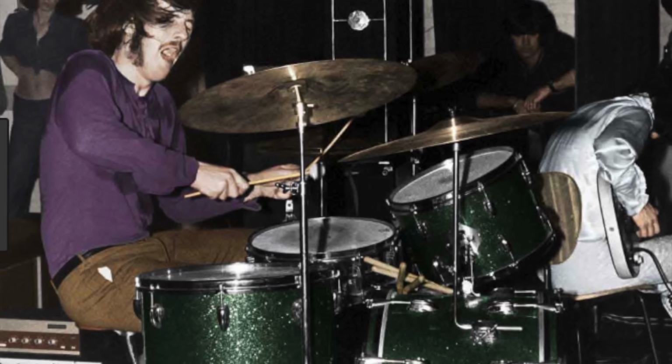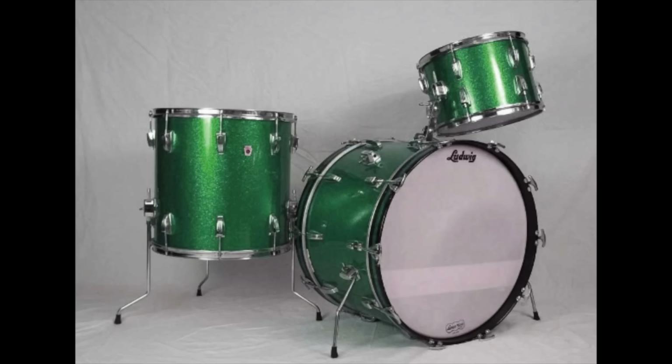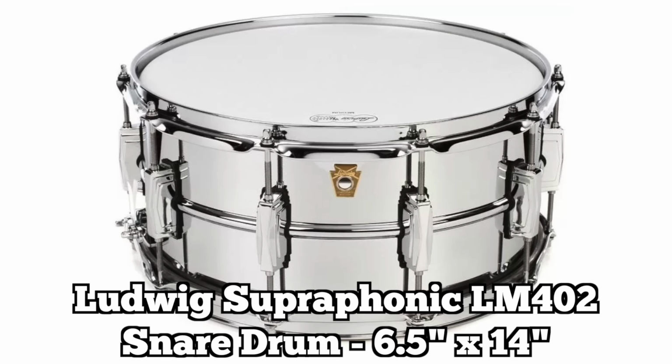Okay, before we discuss Bonham's drum sound, we need to discuss his drum kits, and he played a bunch of them. The kit that he played on the first Zeppelin record was actually a 4-piece kit. It was a Ludwig green sparkle that had a 22 by 14 kick drum, 13 by 9 rack tom, and 16 by 16 floor tom, along with his chrome 402 Supraphonic Ludwig snare drum. This drum kit, you'll notice if you listen to Zeppelin 1, you don't hear that second floor tom because he actually didn't start using that until Zeppelin 2.